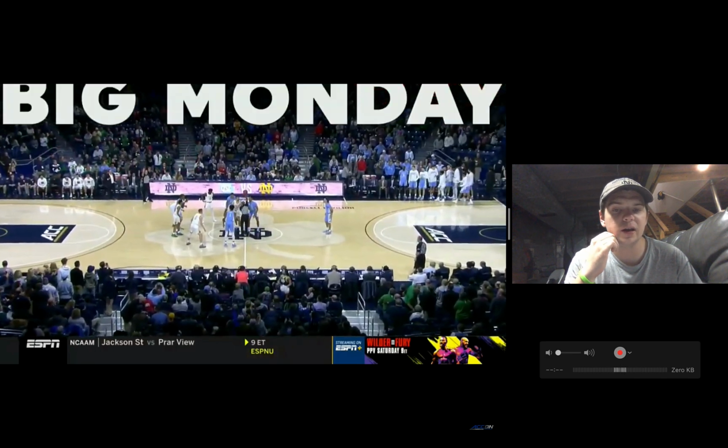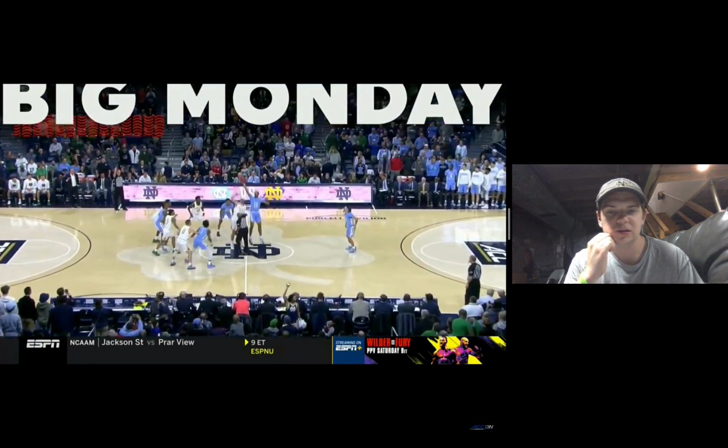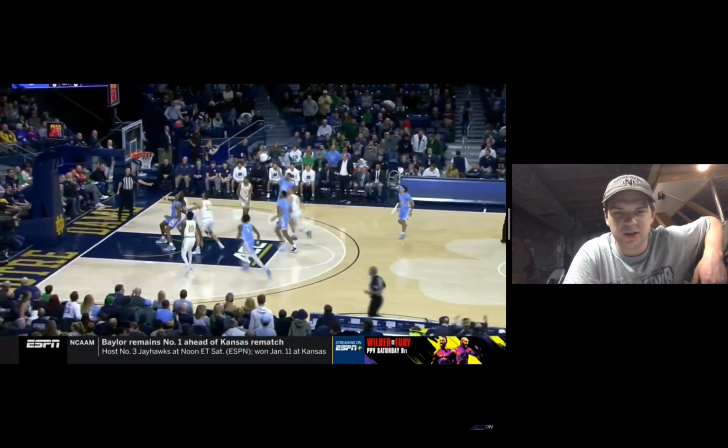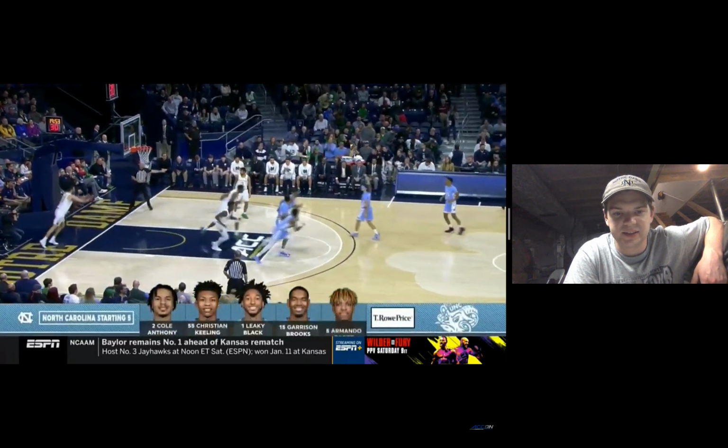So he's number 2 in the Carolina Blue, obviously. He's got a weird headband. I don't know what happened with that. It's very close to his eyes, which I thought was strange. And right there, he immediately got an assist.